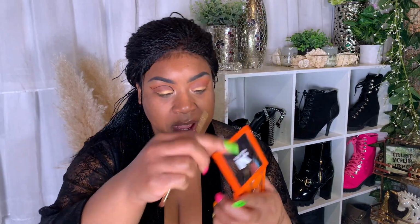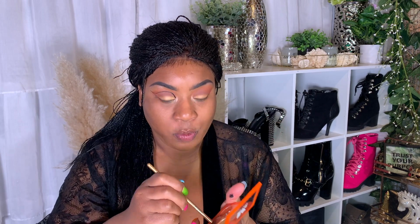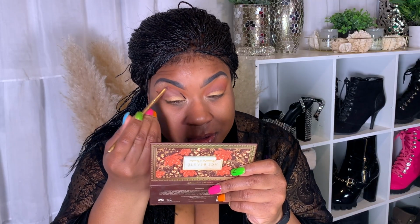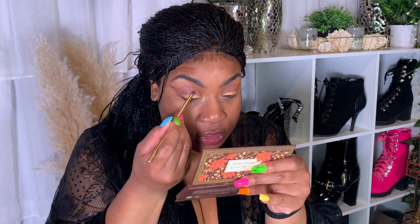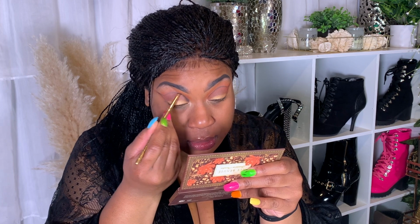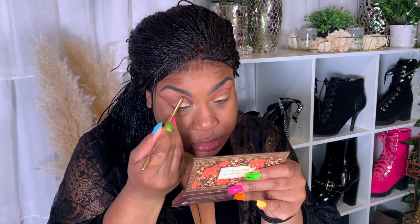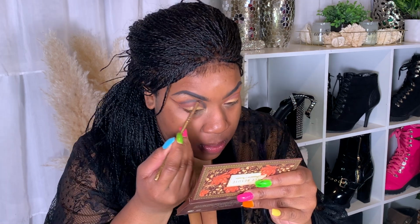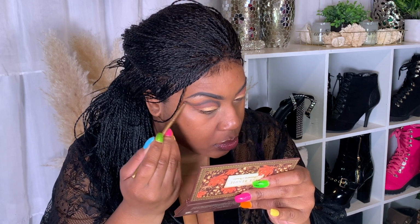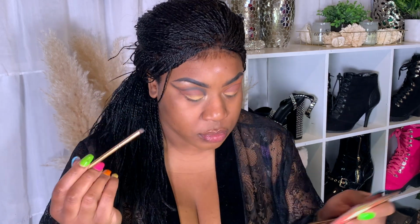So I'm gonna go back into this palette and get this brown, and we're gonna blend it out. I want to get this a little bit darker, so I'm gonna get a different palette that has a black in it so I can really blend this out, because it's not blending like I thought it was gonna blend. You can use whatever palette you have that has a black eyeshadow in there. I'm just gonna go over this and blend it because I want it to be smoky. So we're gonna go back into that brown shade and we're gonna blend this out some more.